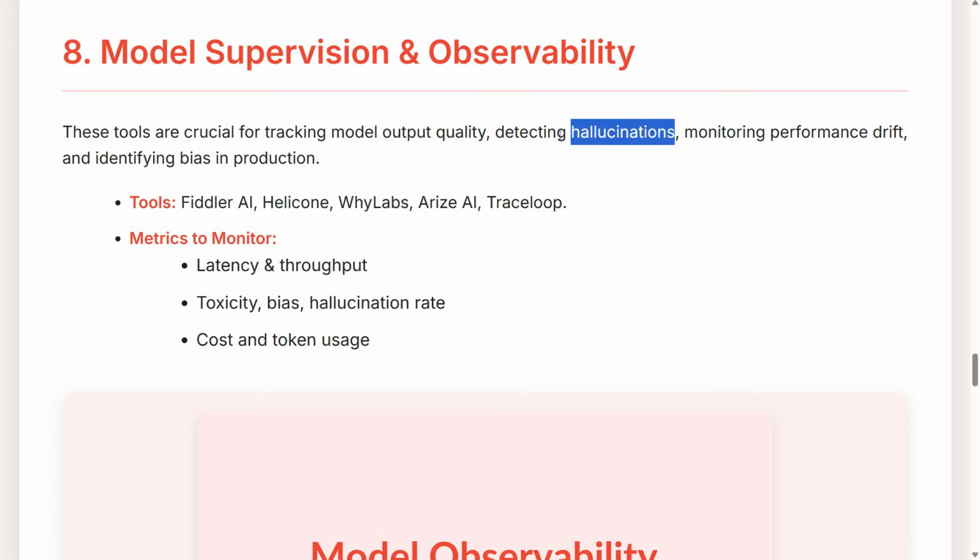Right, that's a big one. Huge. You're monitoring for performance drift. Does it get worse over time? And identifying biases that might creep in once it interacts with real-world data. And the tools for this? Key players include Fiddler AI, Helicone, WhyLabs, Arize AI, TruLens is another one. What kind of metrics are they tracking? Is it just accuracy? Oh, much more than that.